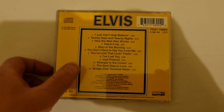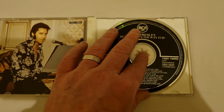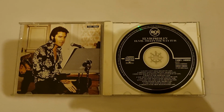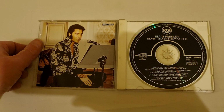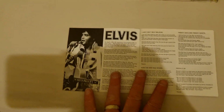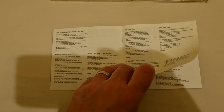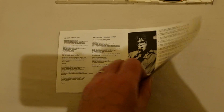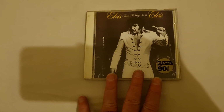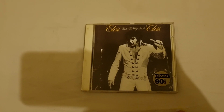And again, inside, you've got your generic silver and black CD there with the RCA logo. Great image of Elvis there in rehearsals for That's the Way It Is. Inside, again, a lovely sleeve in this 1993 CD. And again, that's that one. So that is the 1993 release of That's the Way It Is on CD with the original Elvis in the 90s sticker.